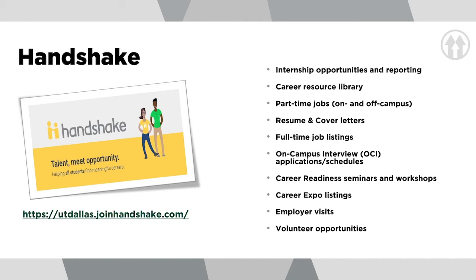So Handshake is the big website that we use at UTD, and there are so many things on Handshake. There are opportunities, and this is how we report the internships or credit. There's a resource library. You can find part-time jobs, full-time jobs that are on and off campus, help with your resume and cover letters, on-campus interview applications and schedules if you're really focused on working on campus and maybe getting some funding for that. Career readiness seminars and workshops just like this one, career expo listings and other career events, employer visits that are scheduled, and volunteer opportunities.